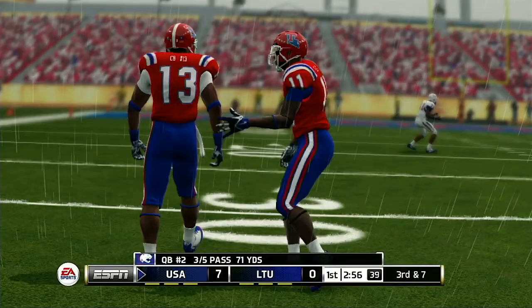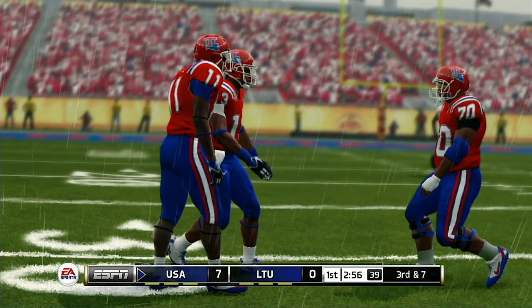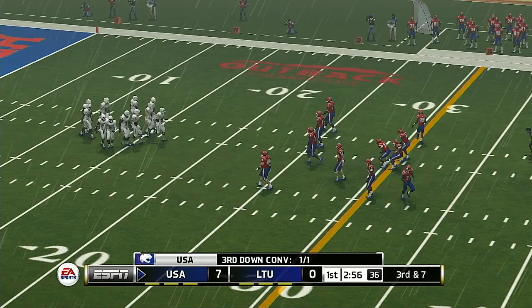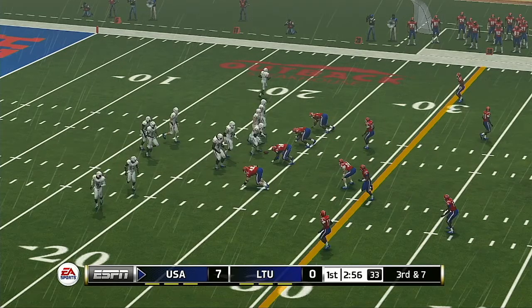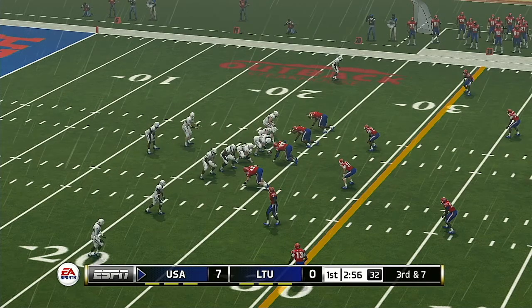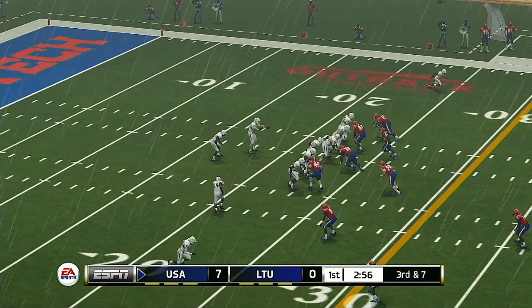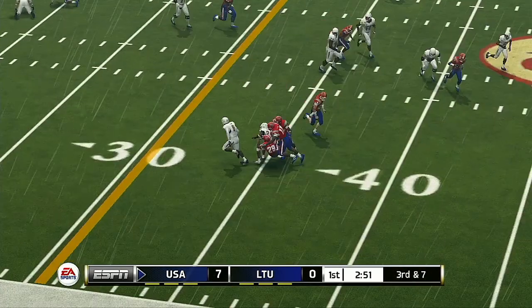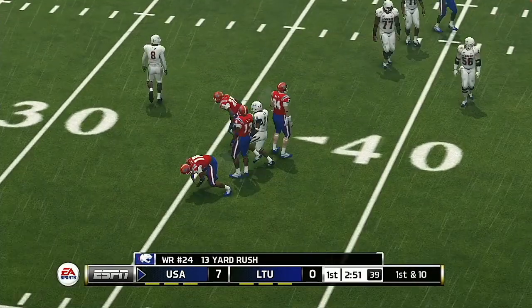He gets rid of this one. Third and seven coming up here. Ball on the 23. Big opening. Makes it out to about the 36.